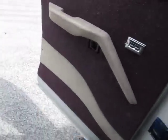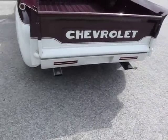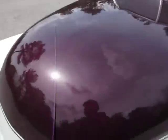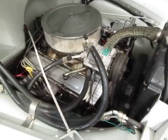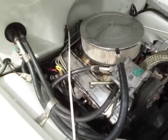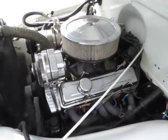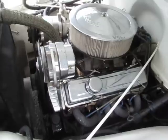It's got an excellent sounding engine. Little small cam in there, nice lope to it. Long tube headers. Got an Edelbrock intake on it. Engine runs great.